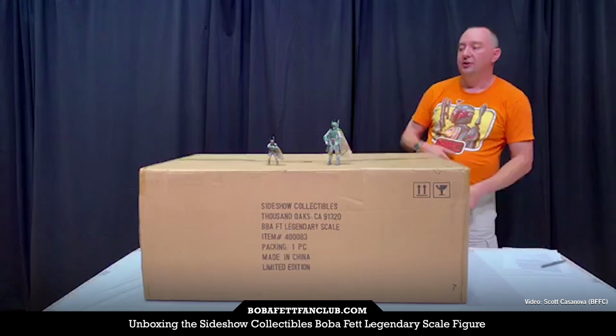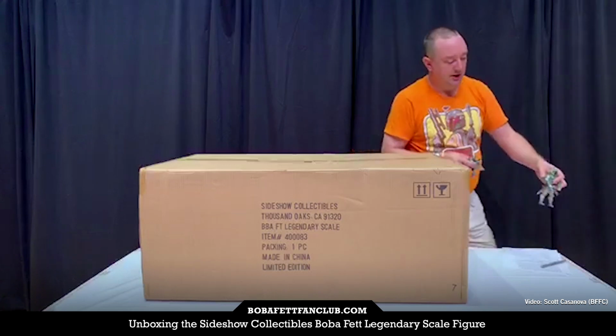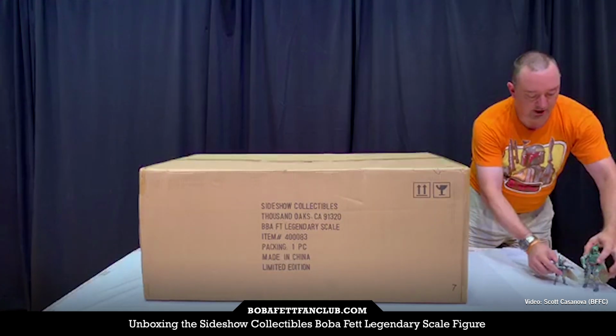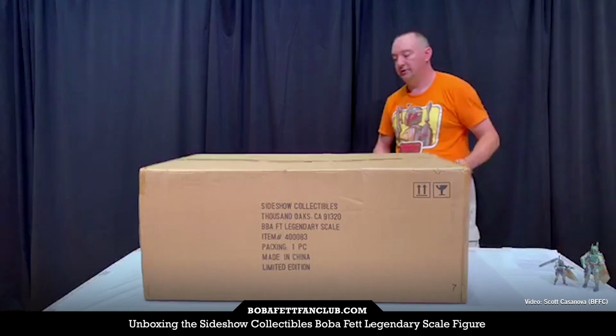So still factory sealed, haven't opened it up. Came UPS freight today. Thank you UPS for not writing on the box. Sometimes they write on the box and silly messages.